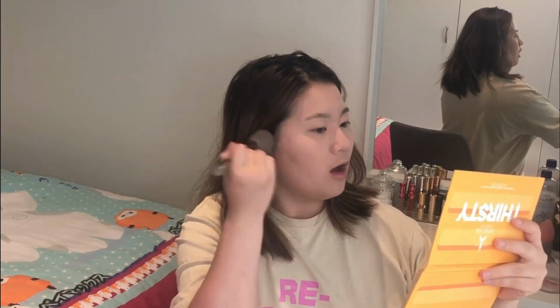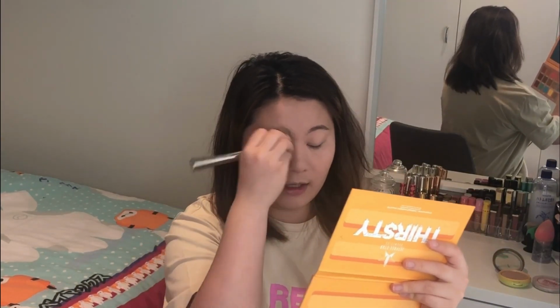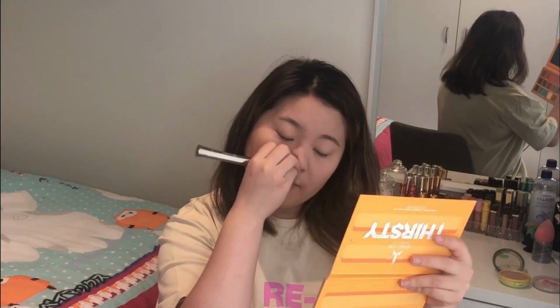I'm gonna be using this BH Cosmetics bronzer brush. This is the number 2 brush, and I'm just gonna go in the hollows of my cheeks and just basically bronze up the sides of my face. And as for the nose, you just want to pinch your brush, take a bit of bronzer and just go on the side so that it gives you a natural definition.